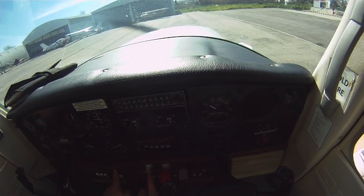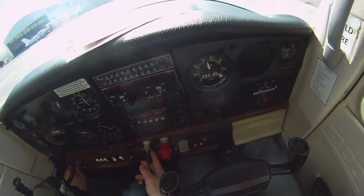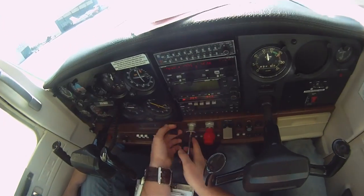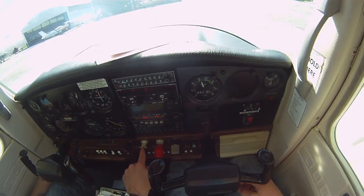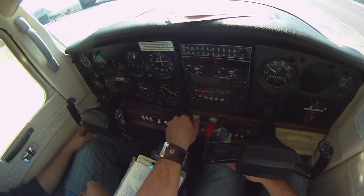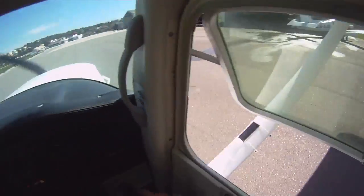Oil pressure is in the green. 1,700. Right magneto is good, back to both. Dropping RPM. Engine parameters in the green arc, idle check. 600 RPM stable, back to 1,000. Throttle friction lock is adjusted, 10 degrees for takeoff, and magnetos on both, confirm? Confirm. Okay, 1315.